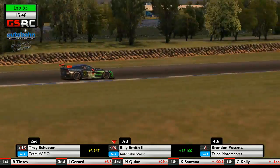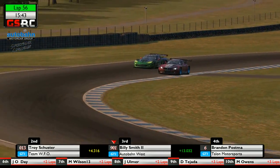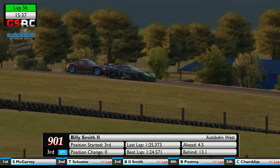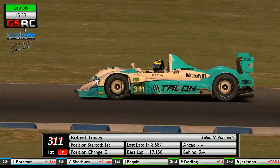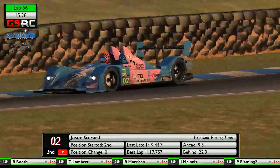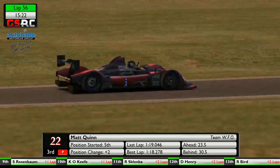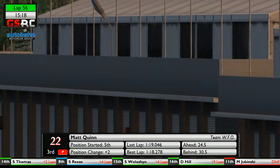15 minutes left to go on the clock. We're in the dying stages. Pit stop should be done for pretty much everyone, so let's go through the order of each of the classes on the podium. Robert Tinsey, still your overall leader. He certainly had to work for it this time through. Jason Girard, we thought he might have a little bit more for him, but bad luck and traffic seems to have thwarted him throughout the race. He's in second. Matt Quinn, a nice podium for him, or is it? He's coming into the pits actually right now, so he's going to hand that over to Kevin Santana.